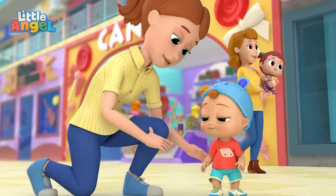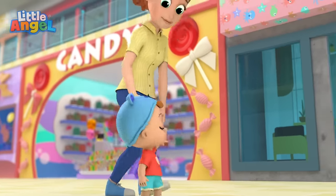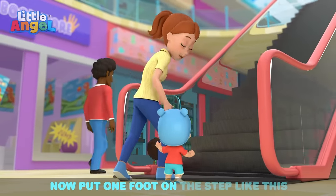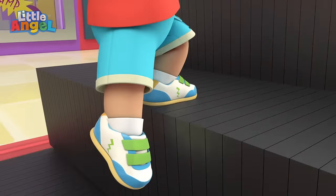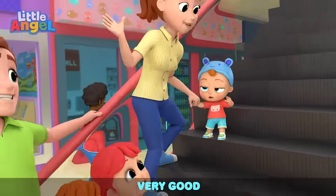Baby John, just hold my hand. Now put one foot on the step, like this. Very good.